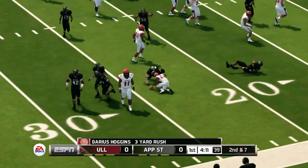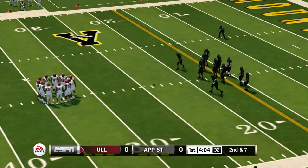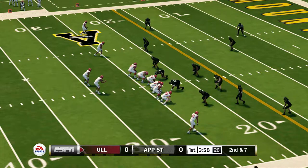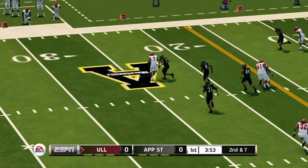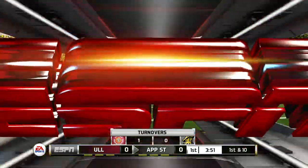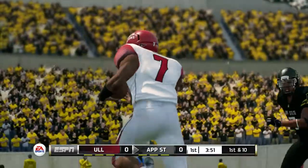And down he goes at the 24-yard line. From the 24-yard line, second down. Picked up by the defense. Room around the corner. And that's exactly what this defense was looking for. Yeah, that fumble gives these guys some added life. Now let's see if they can capitalize off of it.